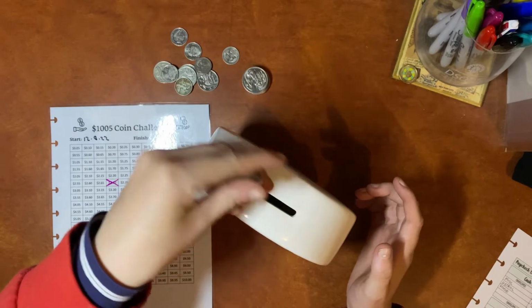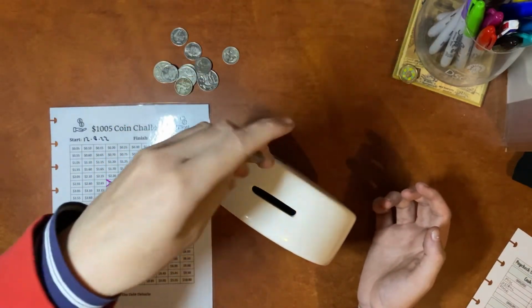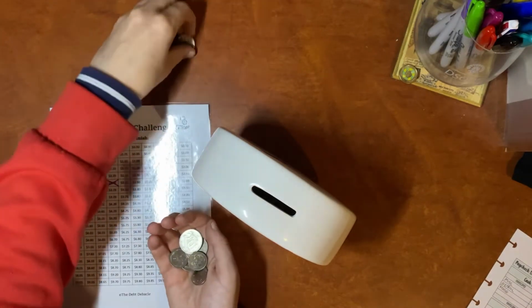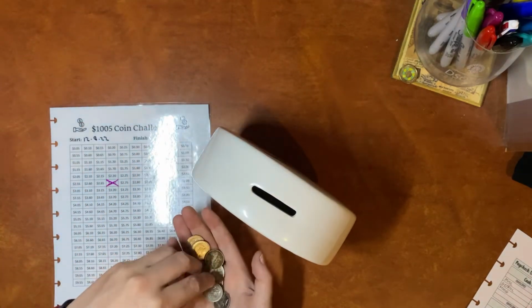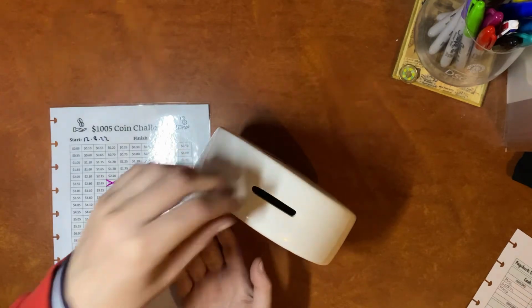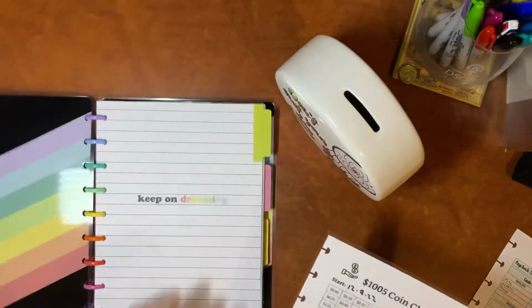4, 6, 8. $1. 2, $2. $2.70. It's a bit noisy. Let's put this back in the book.